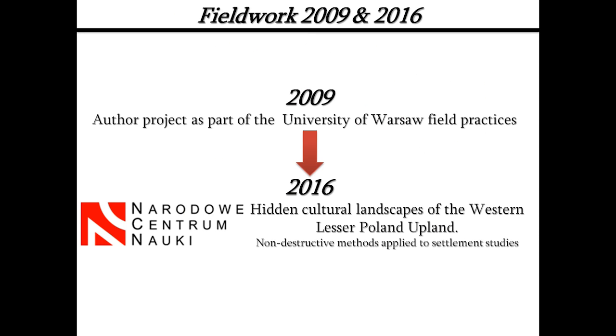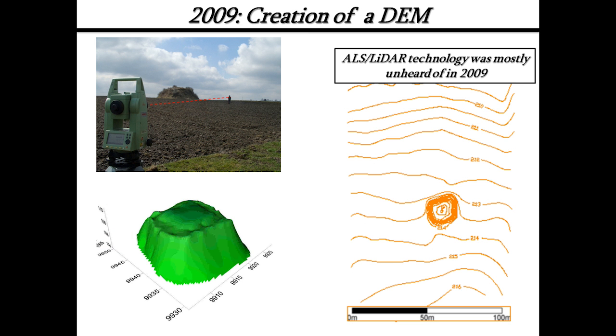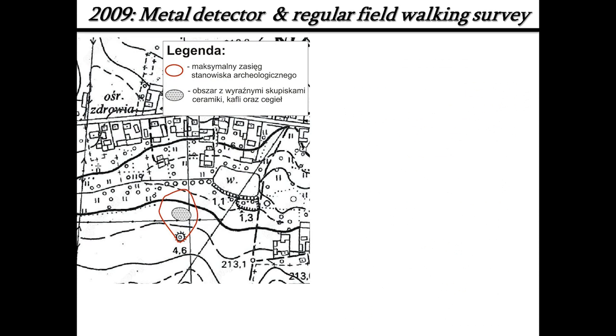So I'm just going to show you quickly the survey we did in 2009 and the survey we did in 2016 as part of a bigger project that I will mention. Of course in 2009, at least I didn't hear of it, and most people in Poland didn't hear about LiDAR technology. So the first thing we did is make a DEM with the use of the total station, so the mound itself was measured with a few hundred points, which makes it even now more precise than the LiDAR data. You can see there's a kind of rectangular outline at the top of it, and that's probably signs of war trenches, although it does look a bit similar to other such mounds that had motte towers on them.